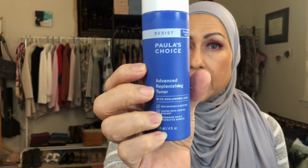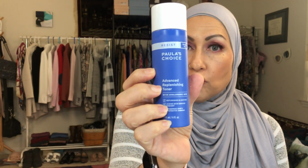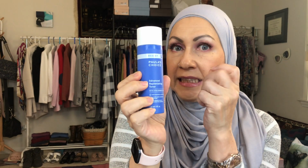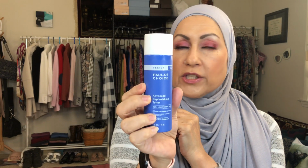I don't put it on with the cotton ball like a lot of people do with toners. I just put it in my hand. I do this, and I slap it on my face, and that makes it moist. And after that, I will follow up with the hyaluronic acid while it's still wet, okay? And then moisturize while it's still moist. And so this one, it's great, especially if you have normal to dry skin. They do have them for combination oily skin as well, but this one has a little more emollient in it, and of course no alcohol because of the dryness.